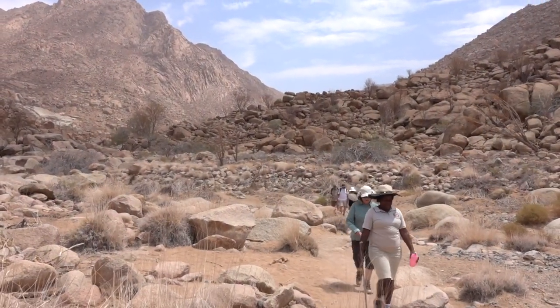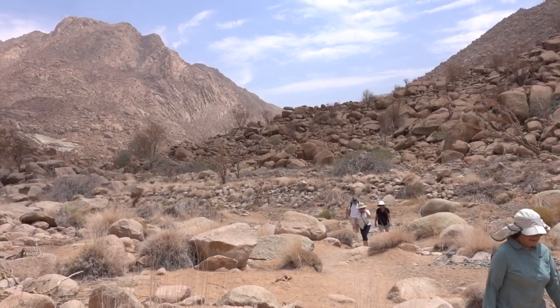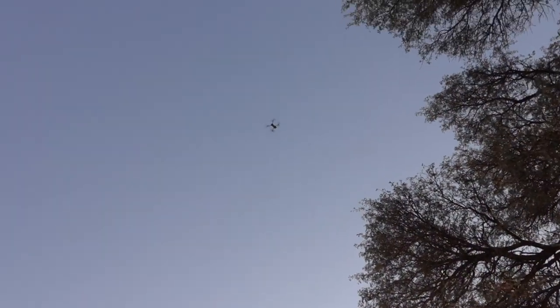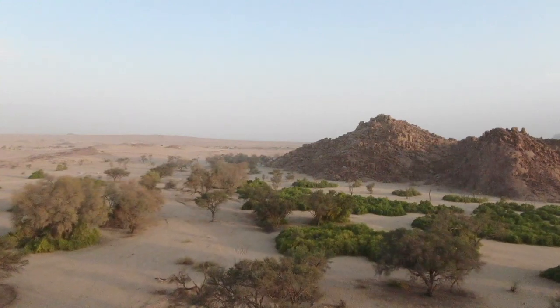We made it back to the White Lady Brandberg Lodge in time for some drone action and a cocktail before our last dinner at this beautiful place.